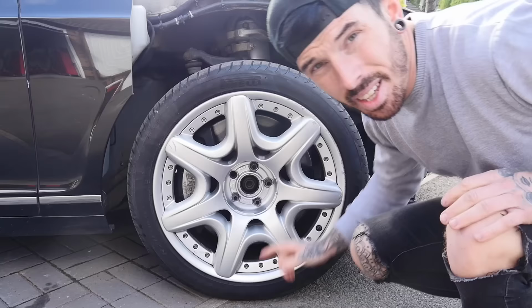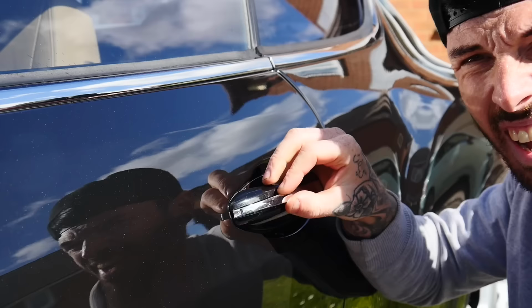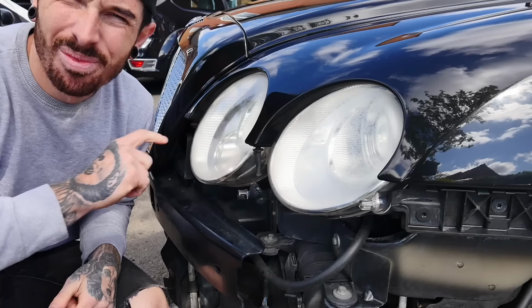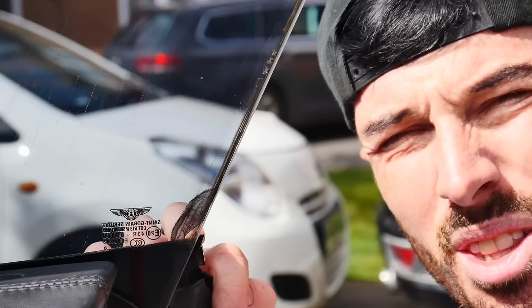Center cap's missing, locking wheel nut's missing, and alloy's scratched. Front grille surround is broken, scratched, damaged, the lot. The chrome trim is hanging off here and here. It's filthy under here, which I've not cleaned yet, and the bonnet doesn't stay open. The headlights that remain on the car are really hazed over. Dent, rust, ding, lack of paint. The window tint is horrendous.